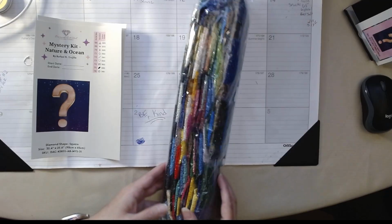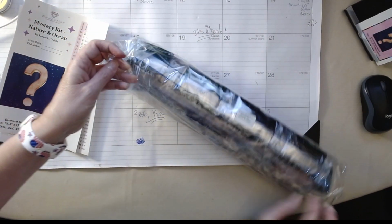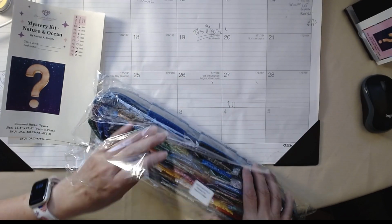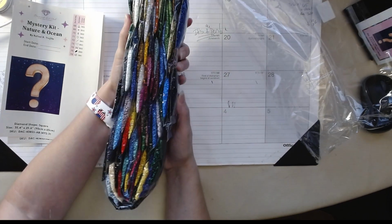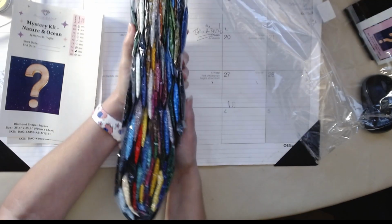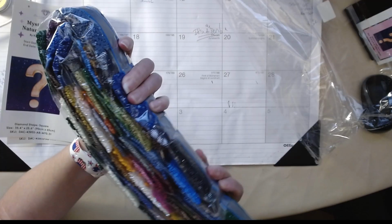So I'm going to look for the ABs. Oh my gosh, these are pretty. This is heavy. It's like a sub. How many of you have gotten a hero at like a deli and gotten a sandwich, like a foot long? This reminds me of a sub.